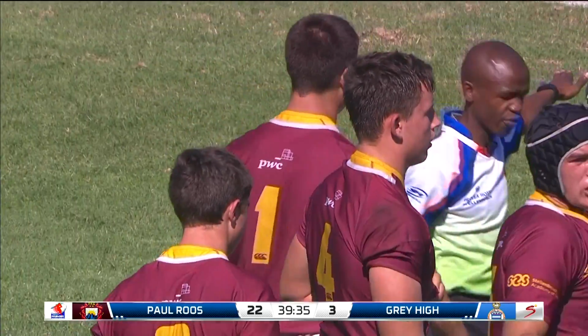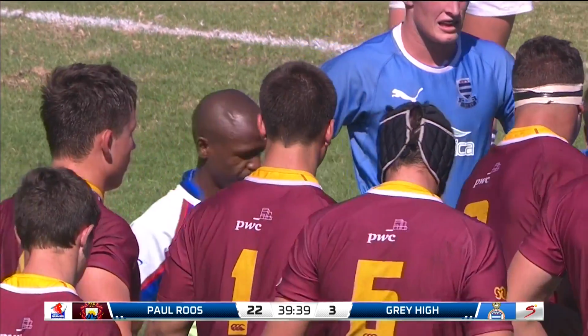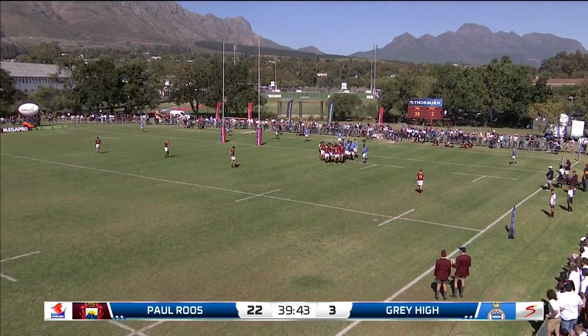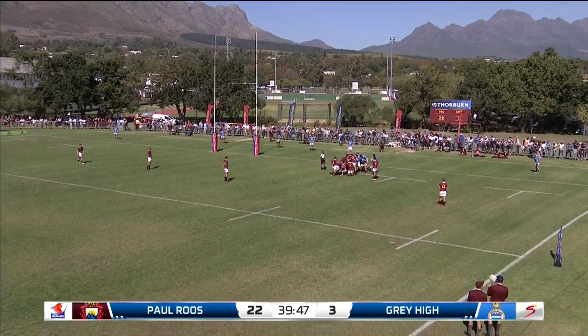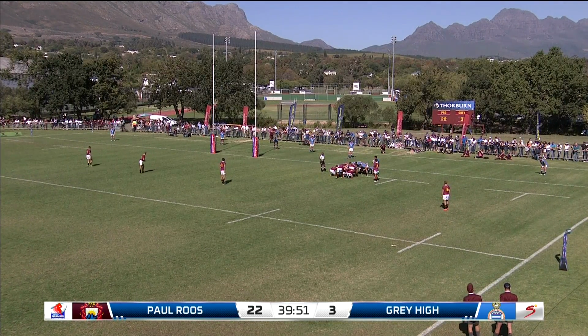Through the 45. And they've got to get this right. Do great. Got to get their scrum set. Well, there you see it, Paul. It's 3 defenders against 5 attackers now. No, it's ambitious for Grey High School to spin it through their hands, but they find themselves 19 points adrift.